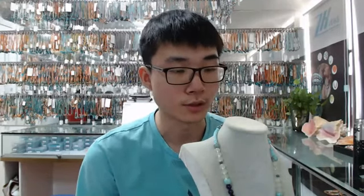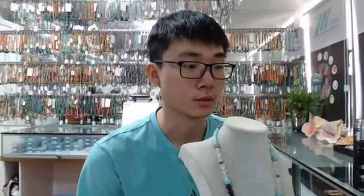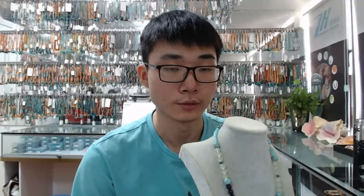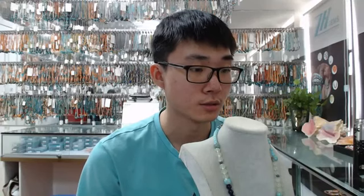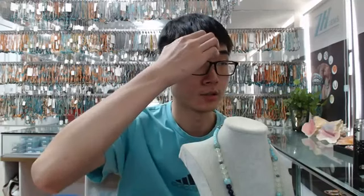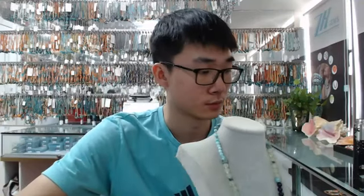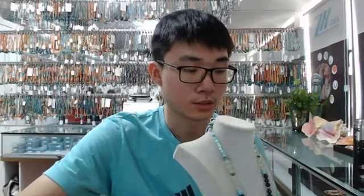All of this will be fine quality, matched colors, matched period. But also, if you have any special ideas for this necklace, try to let me know. That's the next one.